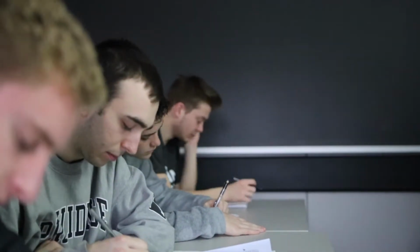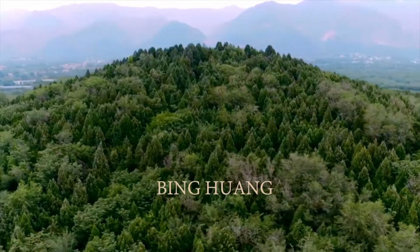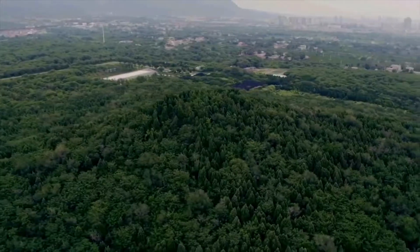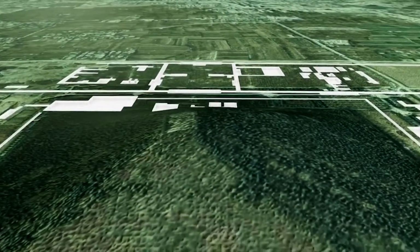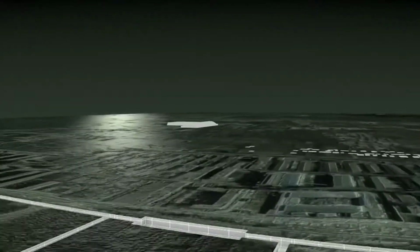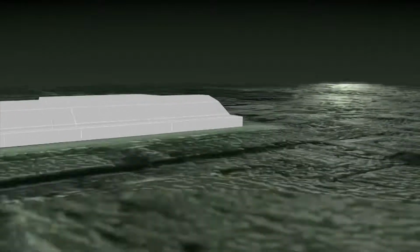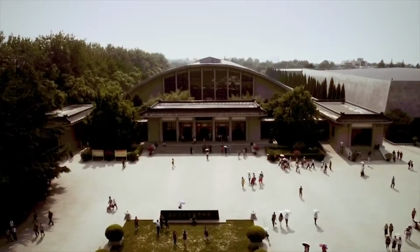Classroom-based lectures are still the largest component of this course. But even in a classroom-based lecture, I use a lot of drone footage of some of China's most famous archaeological locations, such as the First Emperor's tomb. Moreover, 3D modeling has really helped my students to understand the spatial diagramming and archaeological context of the discovery.